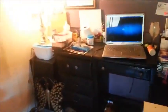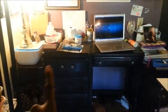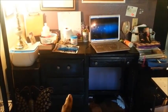But anyway, I have my little desk area and workspace right here. My vision board is up there, and then I've got my dry erase and my cork board, and then our printer, the filing cabinets right here. I'm sorry that this is really hard to see.